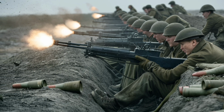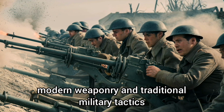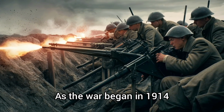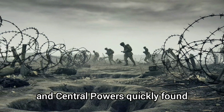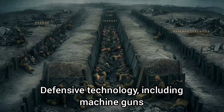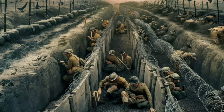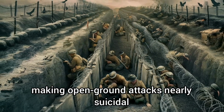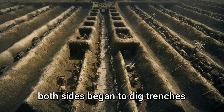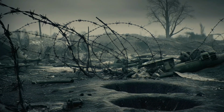Origins and development. Trench warfare emerged due to the combination of powerful, modern weaponry and traditional military tactics. As the war began in 1914, both the Allies and Central Powers quickly found that frontal assaults resulted in massive casualties. Defensive technology, including machine guns, barbed wire, and artillery, had advanced significantly, making open-ground attacks nearly suicidal. To protect their soldiers, both sides began to dig trenches, leading to a static and protracted form of warfare.